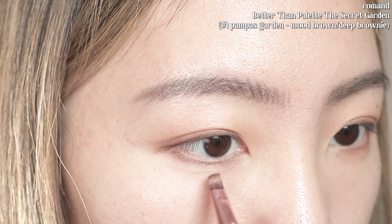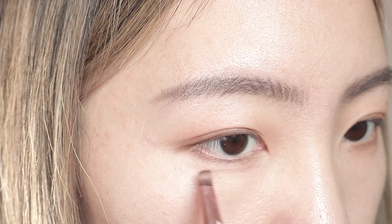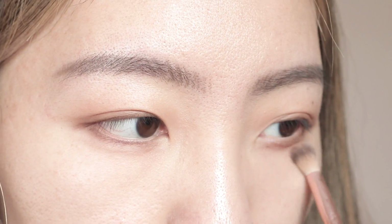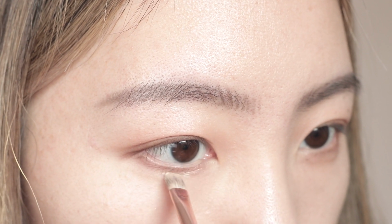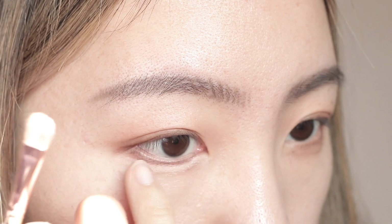And then mixing the two brown shades, I'm going to be making kind of like fake under bag eyes. And then using concealer to highlight the in-between space. I've been doing this look so often lately. It's so cute on the eyes.